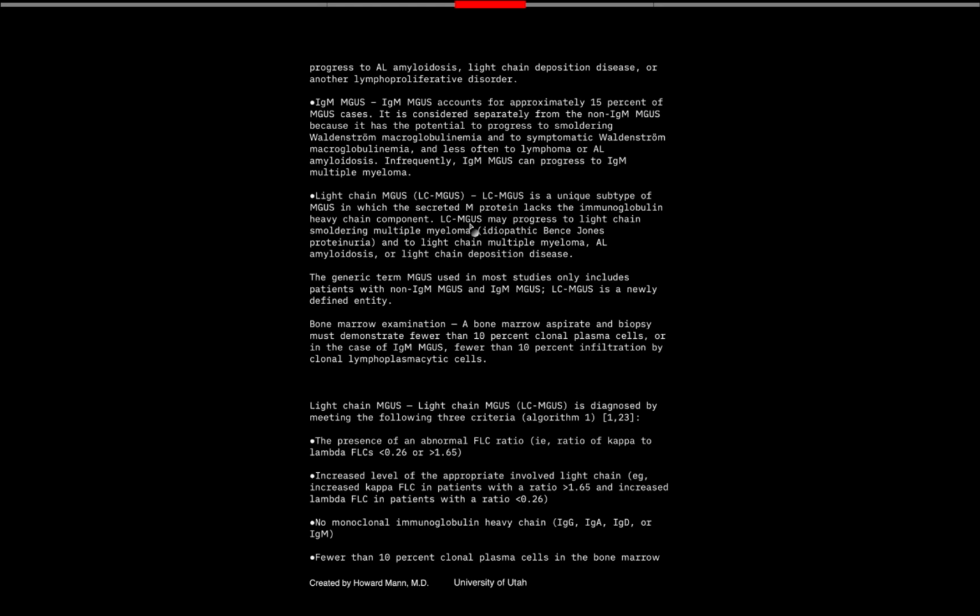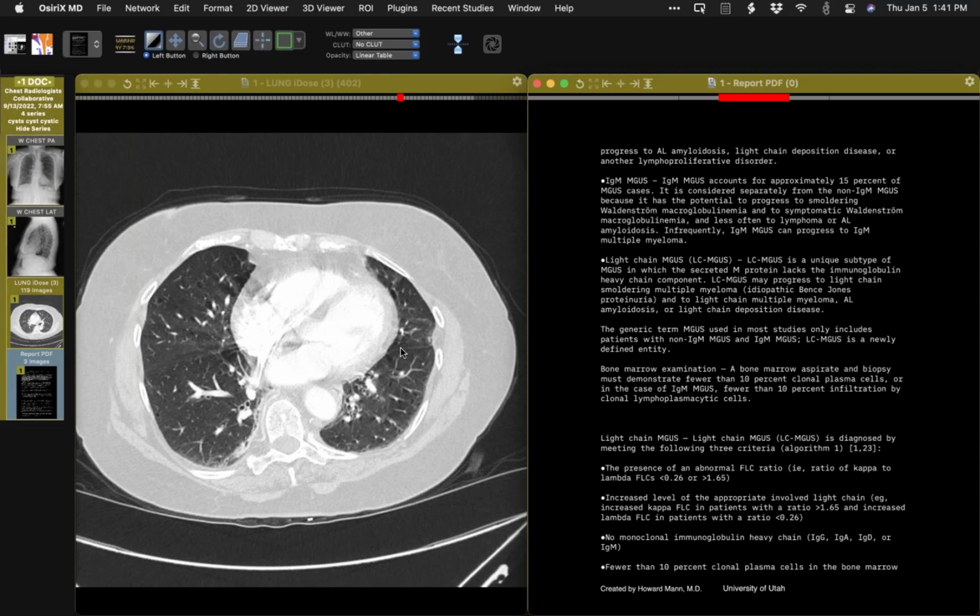And some of these patients will be followed. They won't be treated, but they will be followed because some may progress to light chain smoldering multiple myeloma, light chain myeloma, AL amyloidosis, and light chain deposition disease. Typically, we think of light chain deposition disease if we have the lung disease, but patients also have kidney disease as well. But you can get so-called light chain deposition disease confined to the lung, presenting as cystic spaces. But certainly, when patients are first diagnosed with that, they will evaluate them for the possibility of kidney disease and so on. So light chain MGUS for this patient, for the cystic disease.